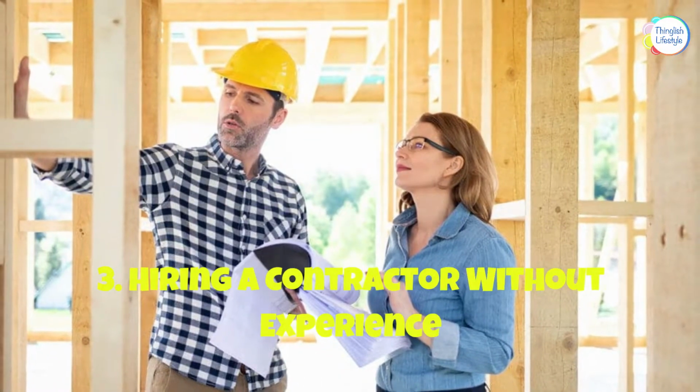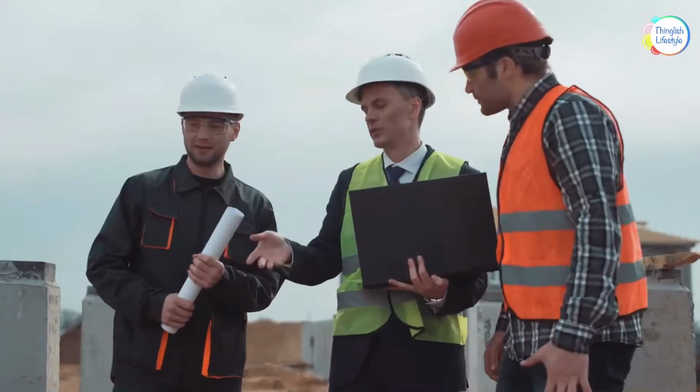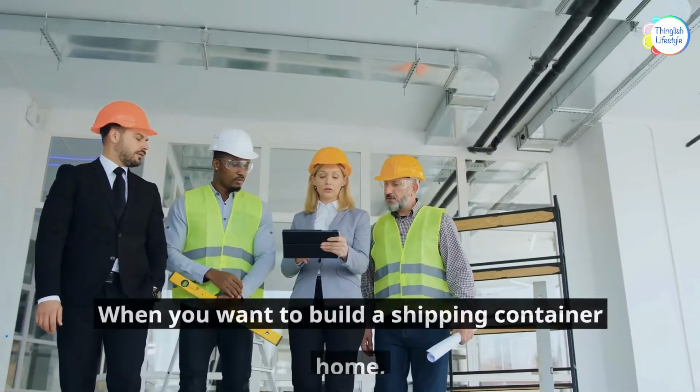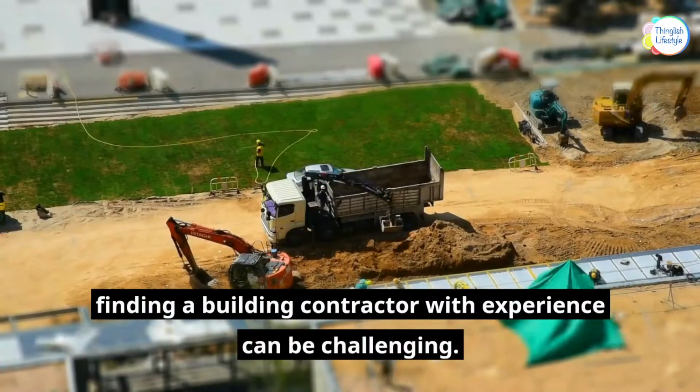3. Hiring a contractor without experience. Shipping container homes are a relatively new building method across the globe. When you want to build a shipping container home, finding a building contractor with experience can be challenging.